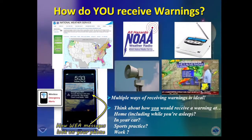This is a good time to think about what you do when you receive warnings. When you get that information, number one, how do you receive it? There are multiple ways of receiving warnings, and having multiple ways is the best way to make sure you have the latest information. This is a good time to put in a quick plug for our NOAA All Hazards Weather Radio. This is really the voice of the National Weather Service. I call it the smoke alarm for weather. Any warning that is issued goes directly to that radio, as long as it's programmed for your jurisdiction. It's going to go off within 10 to 15 seconds and give you the information you need to keep you and your family safe.